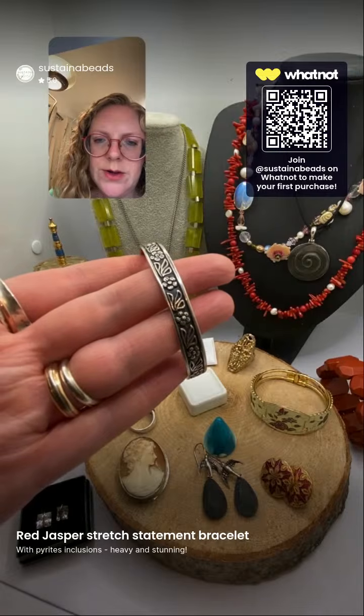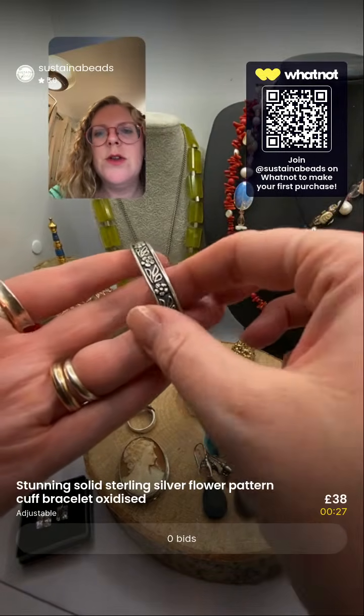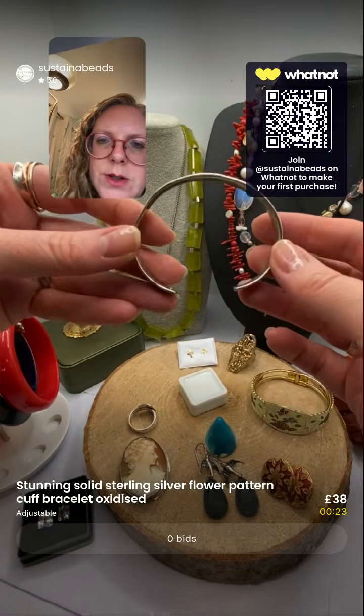And that one we are starting at 38. This is, I think, our highest priced item in the auction, but it is absolutely stunning. It's a really lovely piece of solid sterling silver.